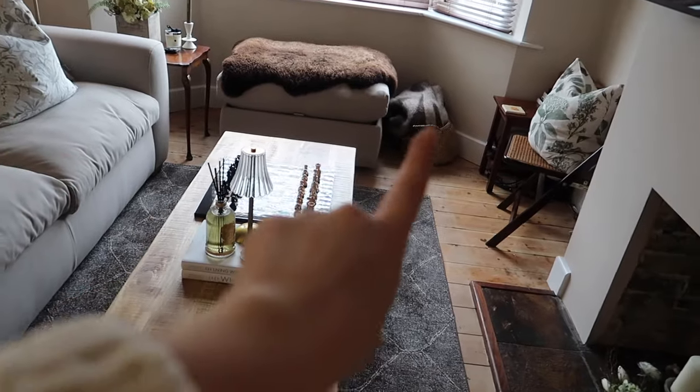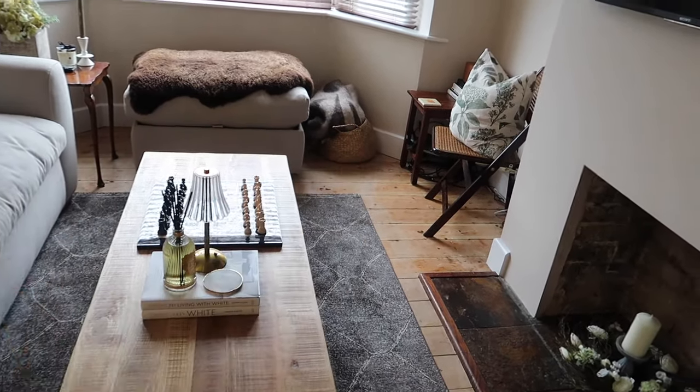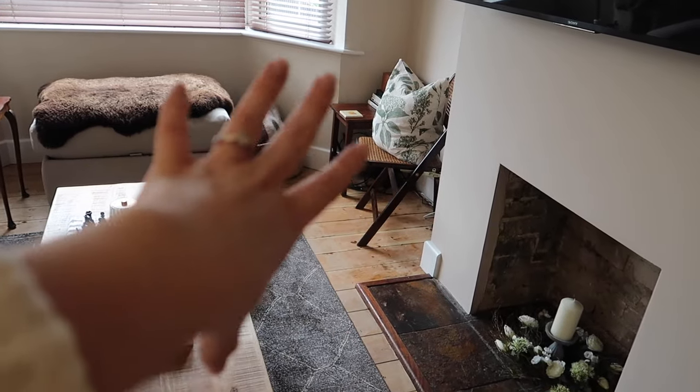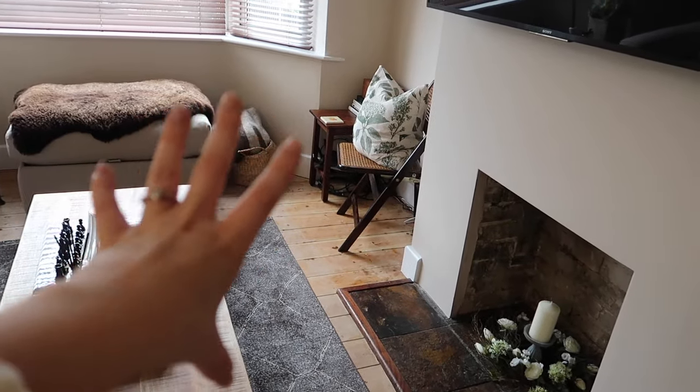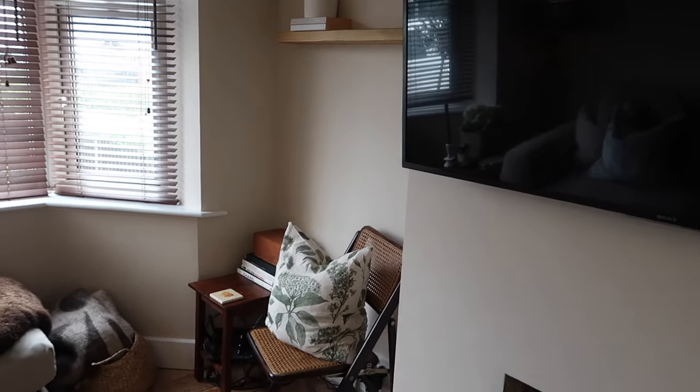So over here I've just added the little H&M Home throw into the basket, which is always really handy because you can just take it out as and when you want. And then I've added my rattan chair, which I'm not loving how that looks. It's definitely going to change, because I feel like it's quite an empty space, especially with how much head height there is for the shelves.